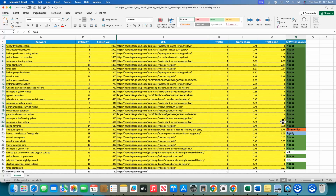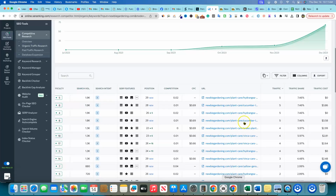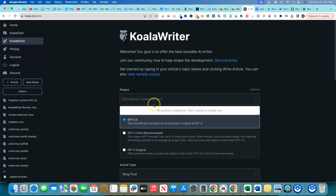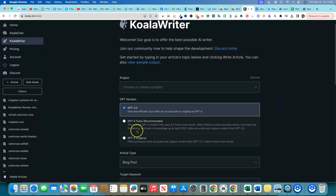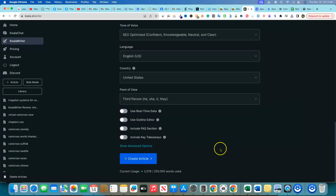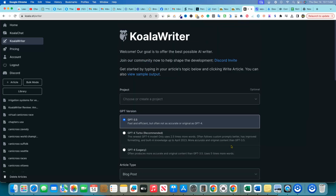Koala is very easy to use. I like the user interface. I think I'm logged into it. You can just go to your project right here, and you can pick what you want right over here. Then you just go down, select your options, and push enter. They don't have a ton of options.